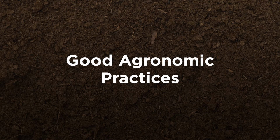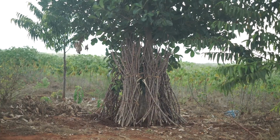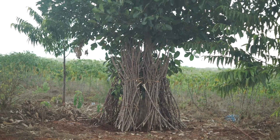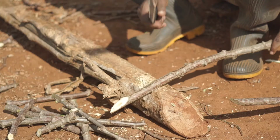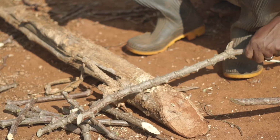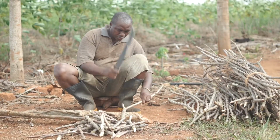Applying fertilizer to cassava only makes sense if you follow proper practices to ensure a good and healthy crop. First, avoid using local cassava varieties that are vulnerable to diseases such as cassava mosaic disease and cassava brown streak. Use high-yielding, pest and disease-resistant varieties. If you can, get your cuttings from an accredited producer to ensure your planting material is disease-free.